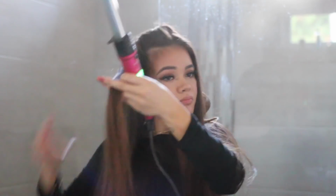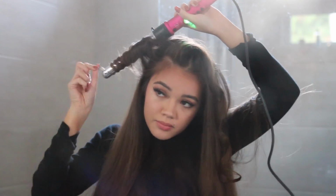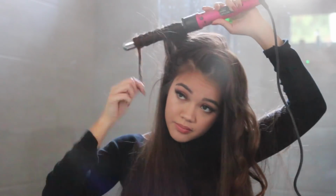So I feel like it's very important to do this, because when your hair cools flat against your head, it's going to flatten the curl, which makes your hair not as volumized. So using this cupping cooling technique, it definitely adds volume, and you're gonna also want to spray your hair with volumizing hairspray after each curl.